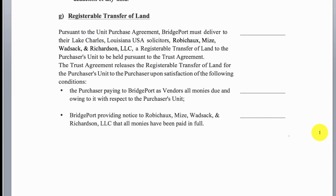Now, the trust agreement is very simple. It is conditional naturally on you paying all the money that you owe us, so your full deposit, and all the monies, and we will confirm that all monies have been paid for. So this is basically what the registrable transfer of land and the trust agreement is all about.